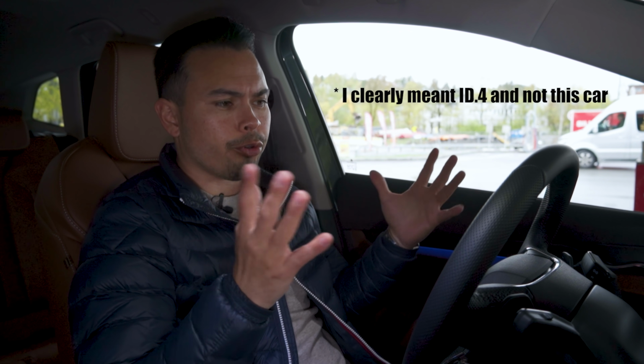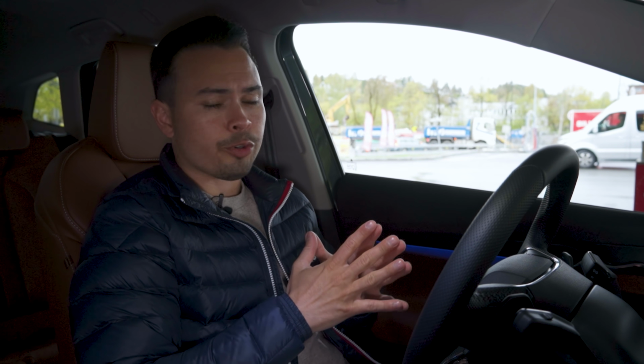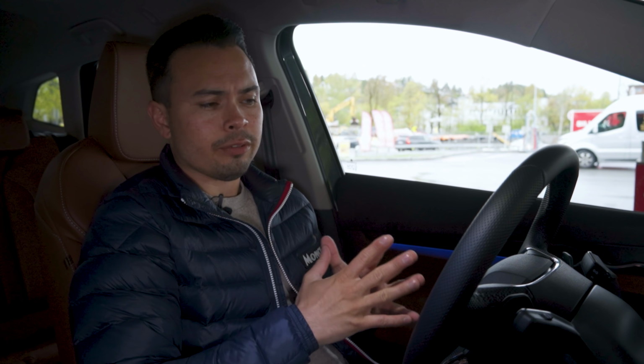So that goes to show you just how sensitive EVs are, especially traveling at high speed over longer distance, how much range you actually do lose. So I find that very interesting. But that's why I want to do this test again when we have dry and nicer weather to see if this car can match the ID.4. I totally believe that it can match the ID.4, but I just want to test that for myself.